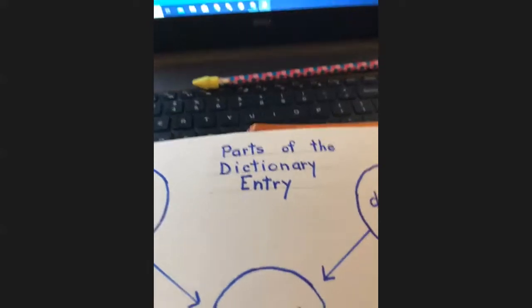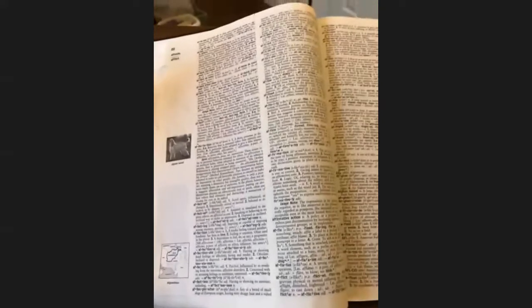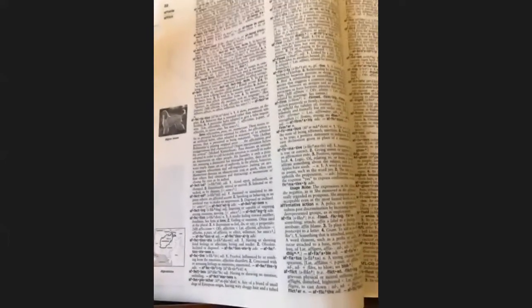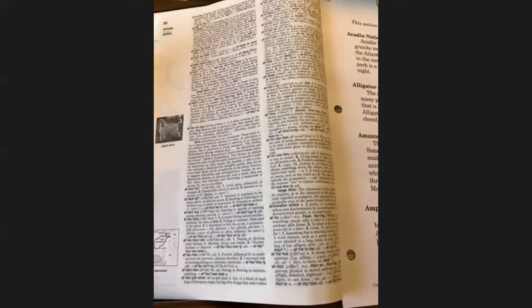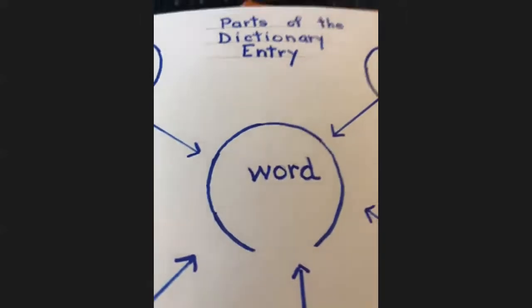Now you need to know what entry means. You see all the words on this dictionary page right here? Every single one of these words is an entry word. In other words, all the words in the dictionary are simply called entry words. They're not any particular word in the dictionary. They're every word in the dictionary. Does that help to answer what parts of the dictionary entry are? Well, no.